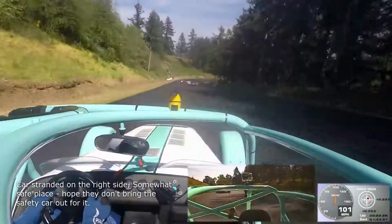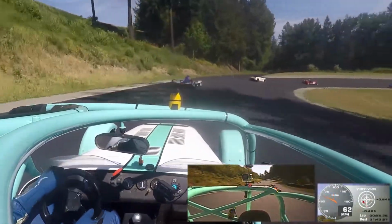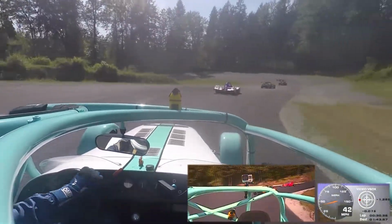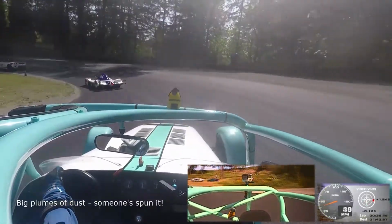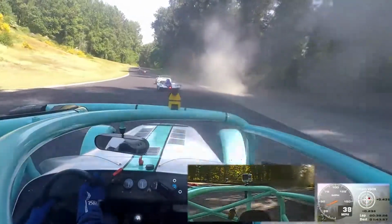And keeping it in. Oh, there's a car off to the right back there. Cars are bunching up here. You can see Don's red and white Caterham, who I'm really chasing. We're in the same class. And oh, there's a lot of dust, and it's a spinner. Someone spun right there. Lots of stuff everywhere, and it's one of the Formula Fords.